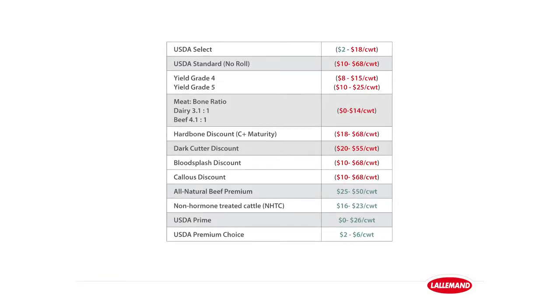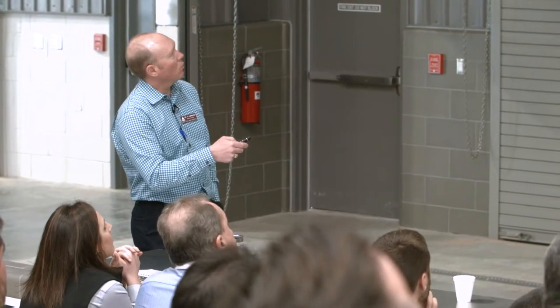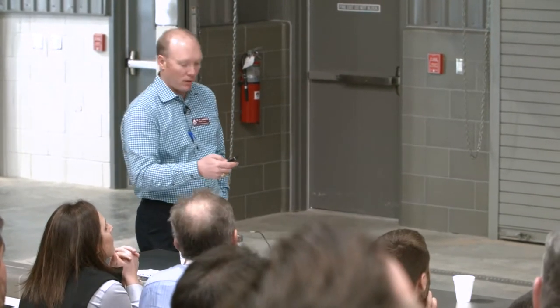Prime is typically thought of as a premium, but I can tell you there's at least one packer right now that is offering no more dollars for it. $0, and the other side of that coin, somebody's offering $26 a hundredweight for it. So there's a considerable variance as to how much that is needed for those individual markets. So on the left, this would be high prime, what we call abundant. Average prime or low prime, okay?